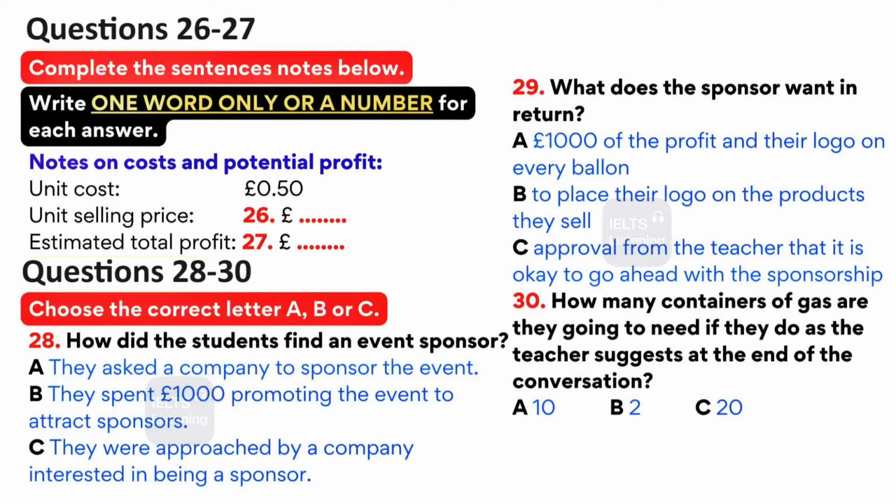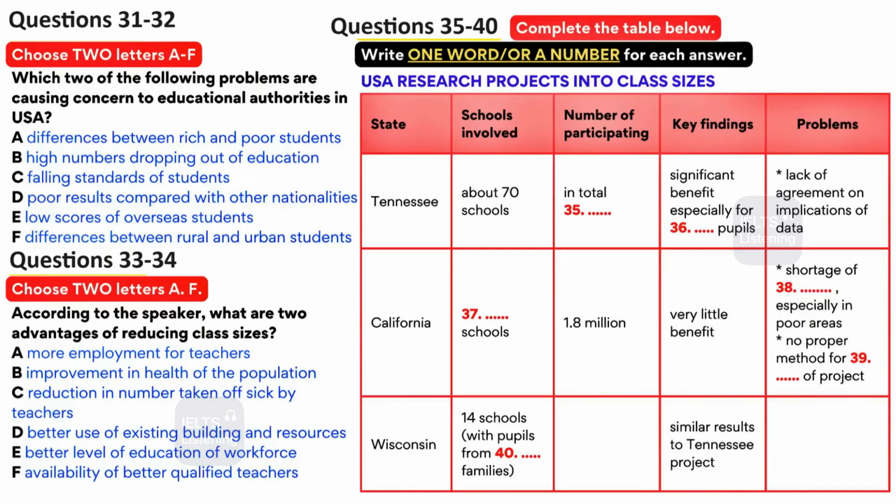Now turn to part 4. Part 4. You will hear a lecturer in education talking about some experiments done in the USA to investigate the effects of reducing class sizes. First, you have some time to look at questions 31 to 40.